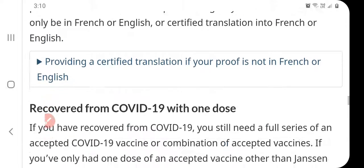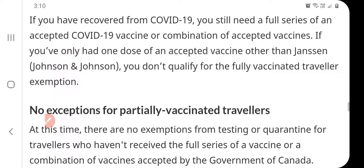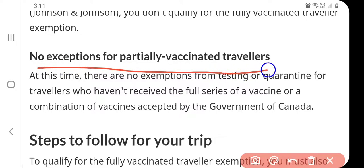This is very simple. For those who had COVID in the past and who have recovered from COVID, the procedure is a little different. Let's not get into it, because there are very few people who will come up with this, right? It's very clearly mentioned here, no exemption for partially vaccinated travelers. For example, you got your first shot done, but you do not have your second shot done yet, and you're traveling, you have to quarantine. There's no exemptions. Okay, so that's that.